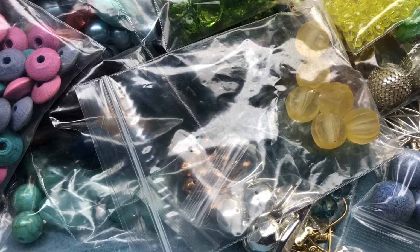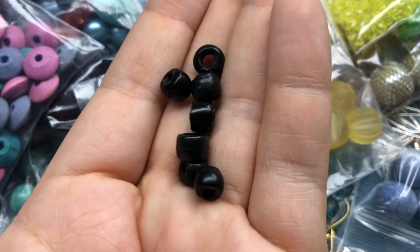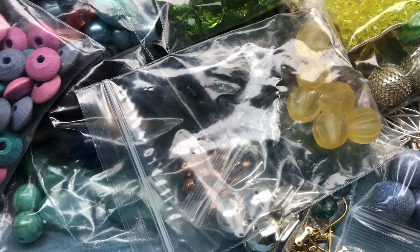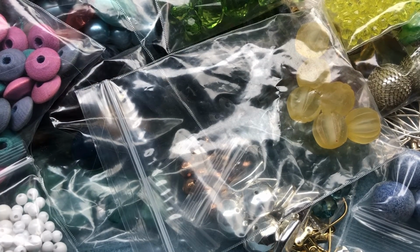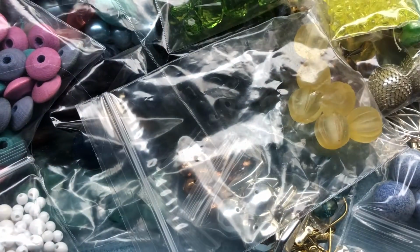We have some black pony beads. Very nice, the spacers. Some white rounds, a couple different sizes. Some clear acrylic. I'm not going to open these because they're sealed closed. Some clear acrylic beads. Some more of those hot pink glass beads.